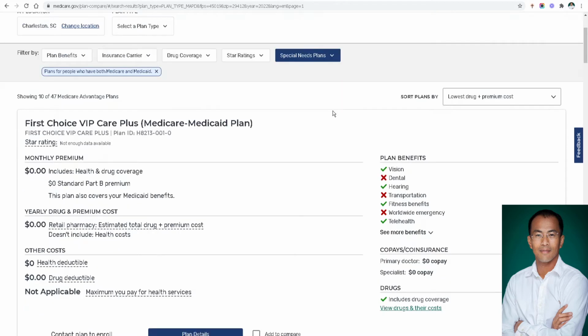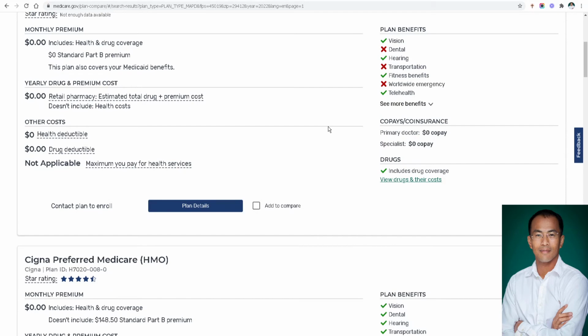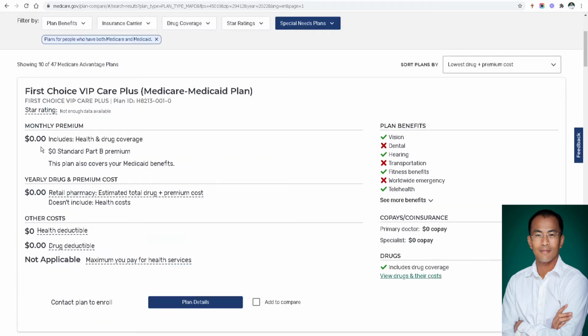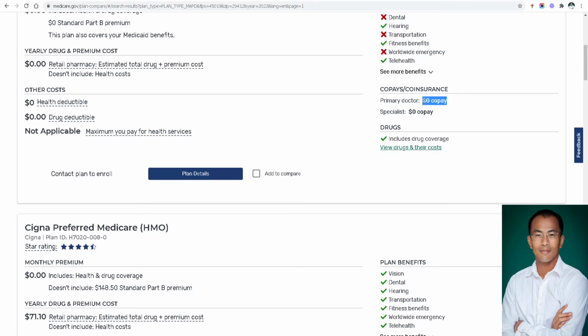Look, it does say special needs, and this one's brand new, First Choice, and this is just an example only, so you'll have to do it for your own specific area, your own specific drug list, and look at it. So as you can see, it's $0 health deductible, $0 drug deductible, and $0 retail costs. So if I look at the plan details, look, it does cover vision, it does cover hearing, it doesn't cover transportation, fitness benefits. It does cover telehealth. It's great. Look, $0 copay, $0 primary, and you just look at the plan details.